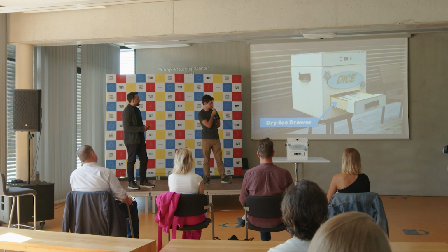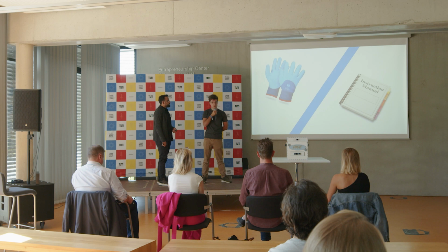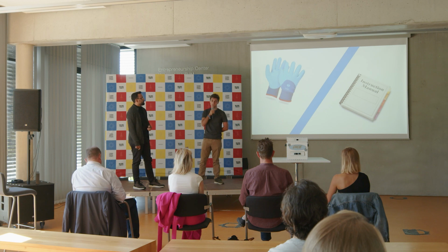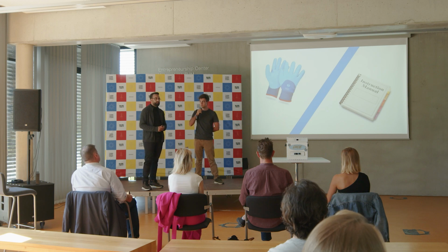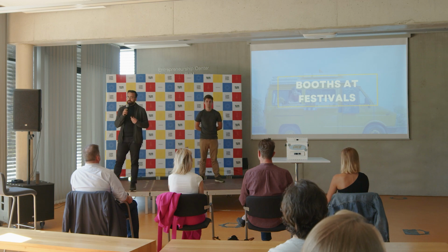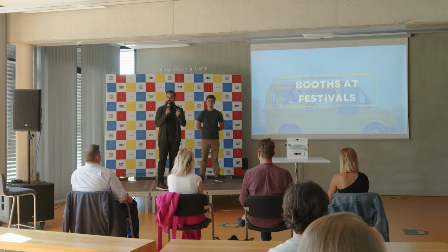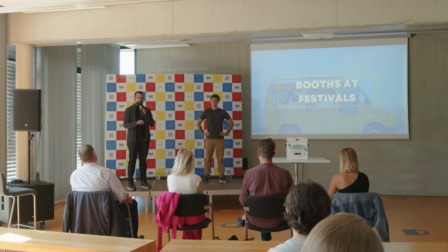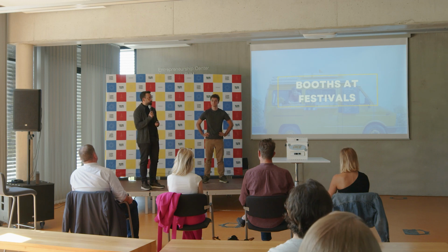Now, for refilling the DICE, we will ship with every unit a pair of gloves for handling the dry ice, as well as a detailed instruction manual explaining the safe handling and operations for dry ice. Where can we buy dry ice? There are special stores around Munich where you can buy dry ice, and more feasible, you can just order online at your doorstep. But for our pilot project, we are going to target the biggest festivals happening in Germany, where we'll have our own booth, where you can bring our product and we'll fill it for you.